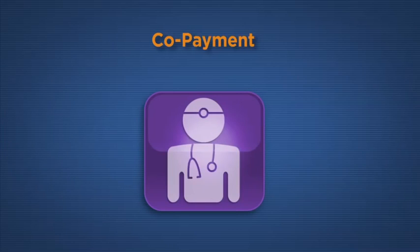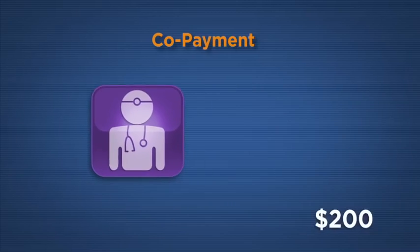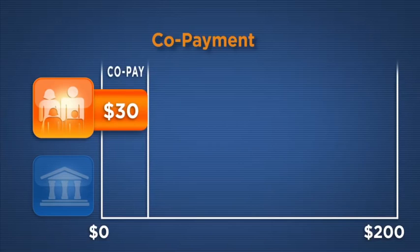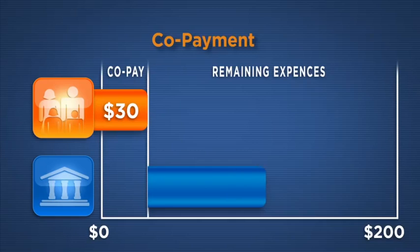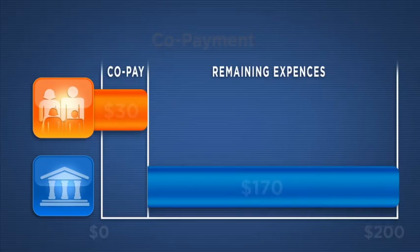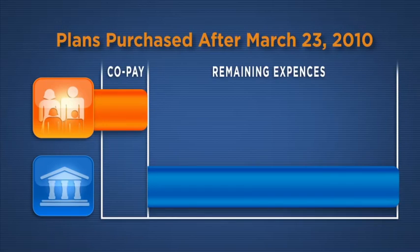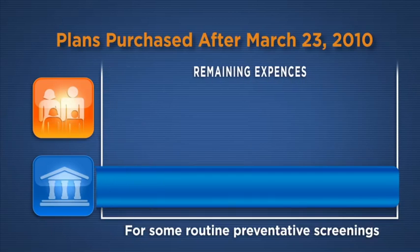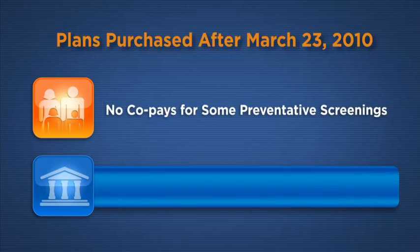Let's say you're not feeling well and went to see your doctor who charges $200 for the office visit. If your insurance plan has an office visit co-payment of $30, then you will only be responsible for the $30 and the insurance company will cover the remaining $170. But if you purchased your health insurance policy after March 23, 2010, and you're due for a routine preventive care screening like a mammogram or a colonoscopy, you may be able to receive that screening without making a copayment. You can talk to your insurer or your licensed e-health insurance agent if you need help determining whether or not you qualify for screening without a copay.